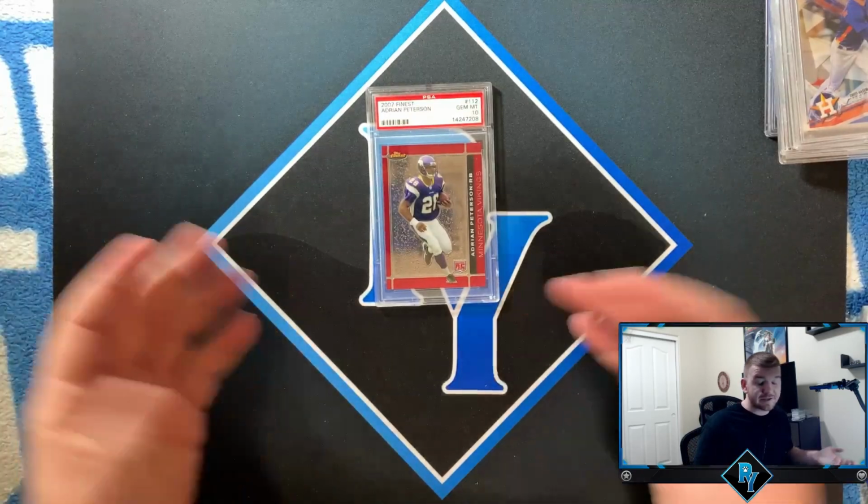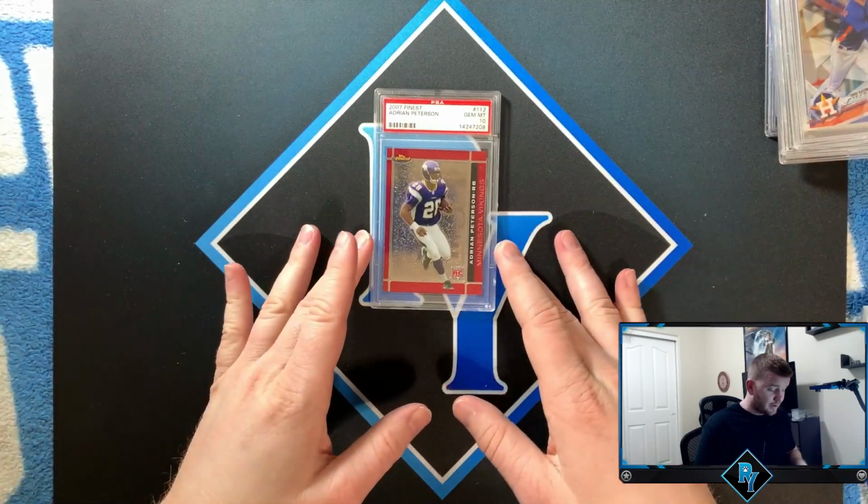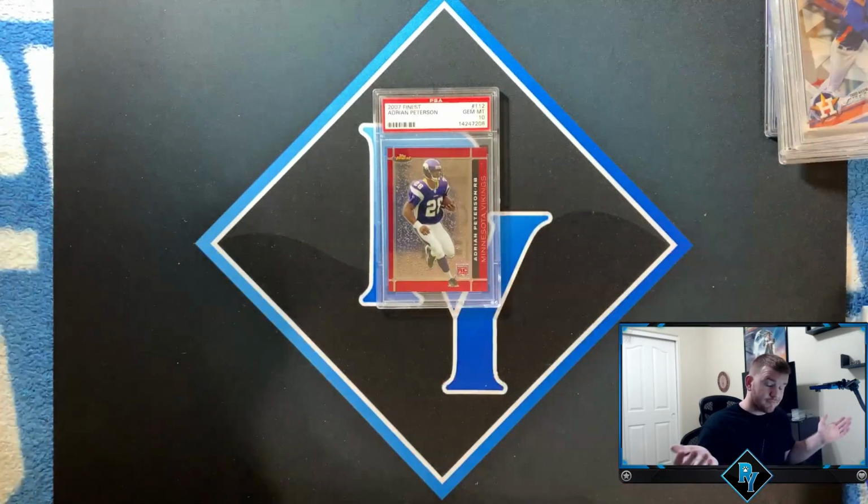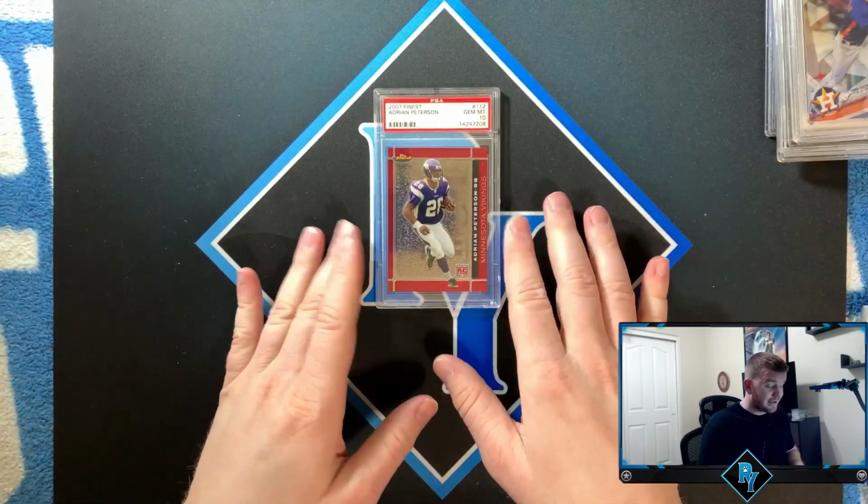Definitely one that I'm probably just going to be holding indefinitely. I'm sure down the line it's going to be worth way more than $100, but for now, I'm just going to be holding it. I'm really happy to add this to my PC.